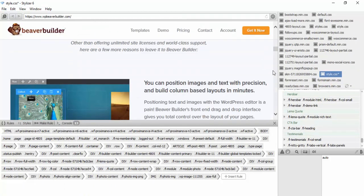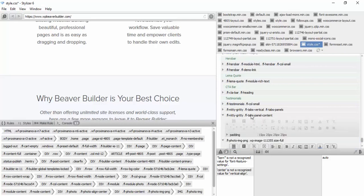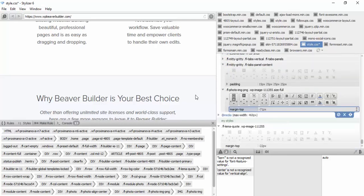Okay, well, that's a bit of an introduction to making new rules. It's a bit of a hit and miss affair. You generally start with less. I shall be doing more videos on working with Stylizer and Beaver Builder. Perhaps not everybody watching this uses Beaver Builder, but that's what we're doing here. So what else do I need to cover? Perhaps the small details over here when we're working with, let's see what we can do.